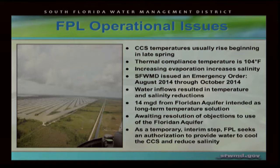And if you recall last summer, in August of 2014, this board issued an emergency order to allow FP&L to divert water from the C-103 basin that went into the L-31E canal to put it into these cooling canal systems to help drop the temperature and reduce the salinities. And that did work. There was a reduction in the salinity and in the temperatures.